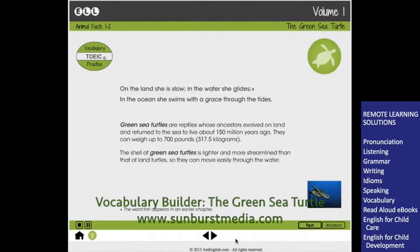Green sea turtles are reptiles whose ancestors evolved on land and returned to the sea to live about 150 million years ago. They can weigh up to 700 pounds. The shell of green sea turtles is lighter and more streamlined than that of land turtles, so they can move easily through the water.